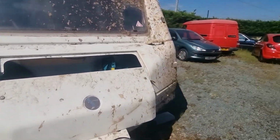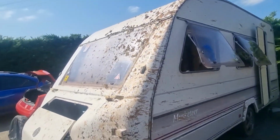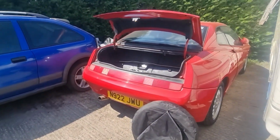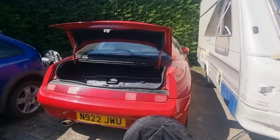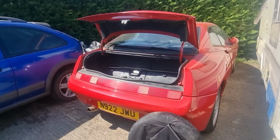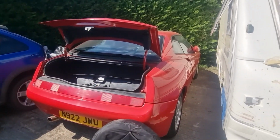Other than that, the caravan's looking good. I've done a bit of work to it. We will update you on that very soon, but it still needs a clean. Obviously I've done a little bit of cleaning, just to fit some stickers on, but at the moment it looks like some Alfa parts are going to be kept in here, which is ideal, because we want to get this stripped down as fast as possible and moved on, so we can get another car up here, which, believe it or not, is another classic Fiat 500, which you guys have not seen yet.